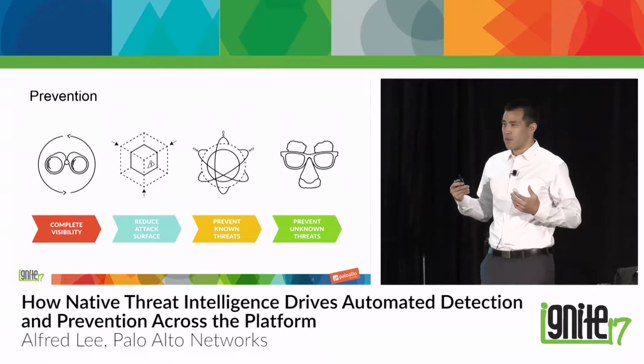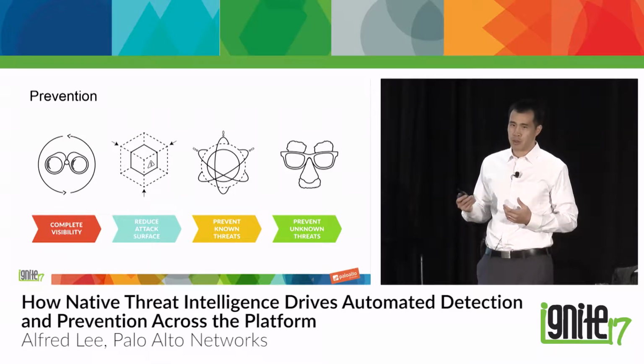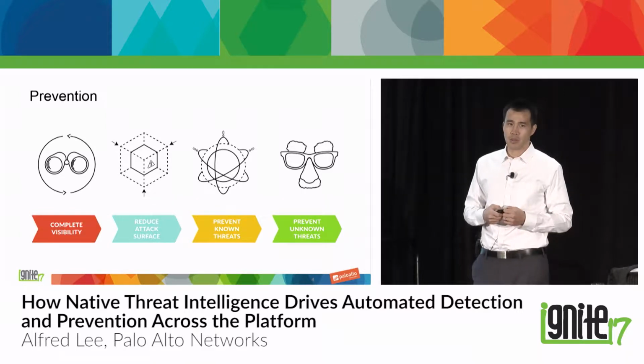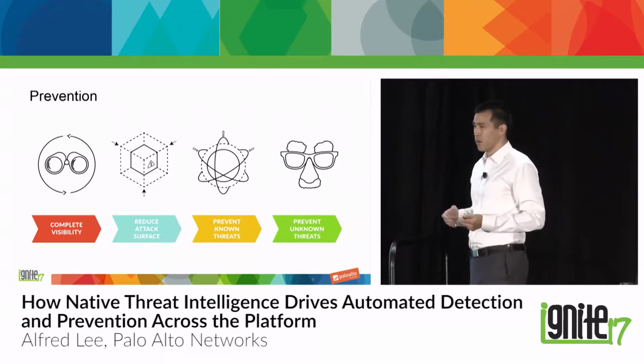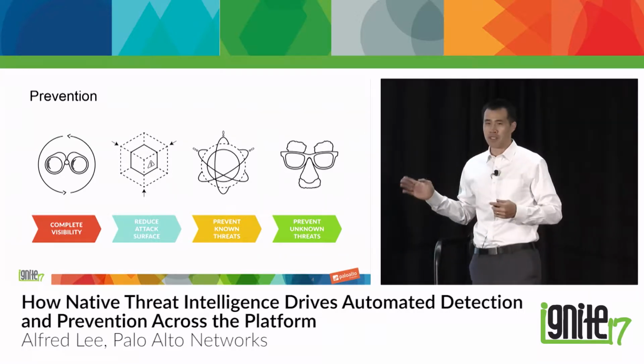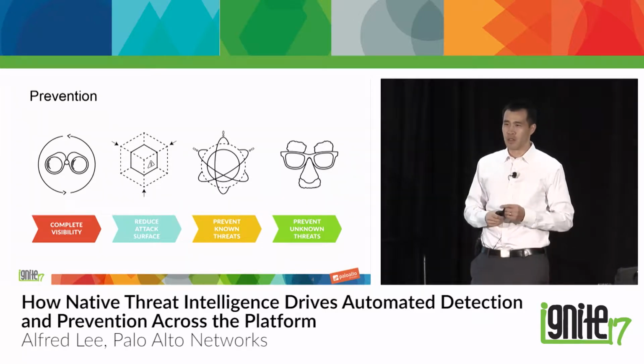So what's the goal at Palo Alto Networks? Our goal is very simply to be able to actually block attacks. We want to enable organizations to actually be able to prevent attacks. And we look at it from 4 very simple steps. We think they're simple steps, but there's a lot that goes into each and every single one of them.